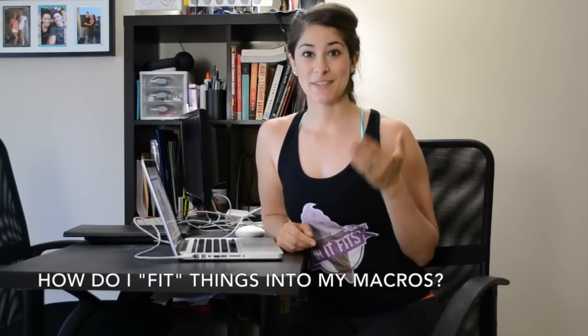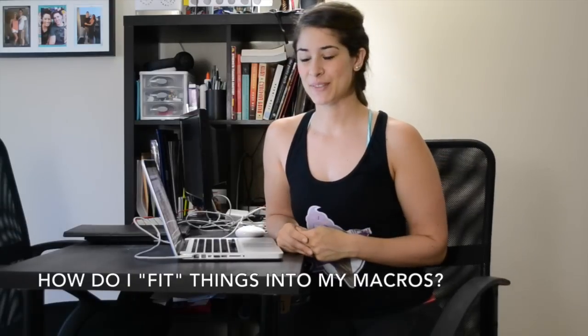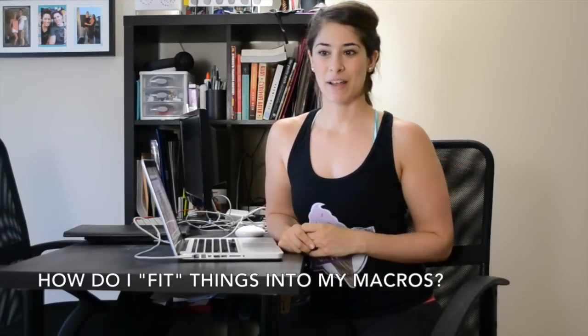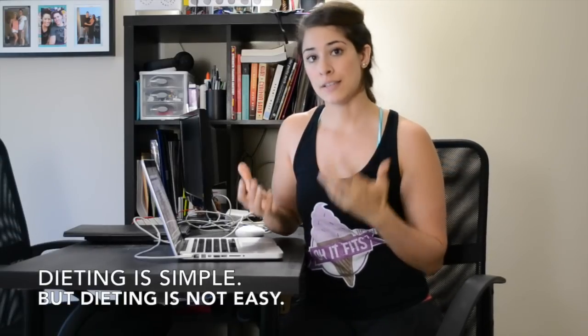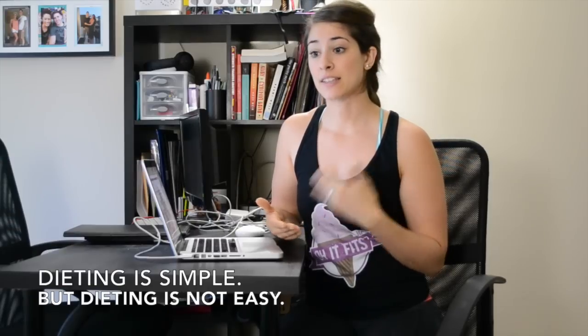Now, the next thing is fitting things into your macros. So usually what I recommend to my clients is that you use an app like MyFitnessPal or MyMacros in order to begin to figure out how you can translate meals into macros that you can track. Because like I said, this diet is simple math. It is not easy, just like any other diet. It takes time and preparation, and for some people, tracking macronutrients is a tedious process. I understand that. It's not for everyone.